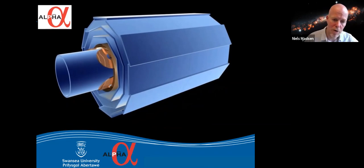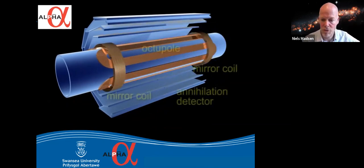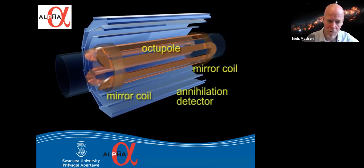So we built a new apparatus and updated the graphics a bit, so it looks a bit better now. You can see these plates around. That's what we call the Annihilation Detector. These plates work like CCD chips in your camera that can see charged particles. We have the vacuum chamber, which is the tube in the middle. And on top of that tube, we've now wound this complicated magnet that actually has 3 magnets in it.